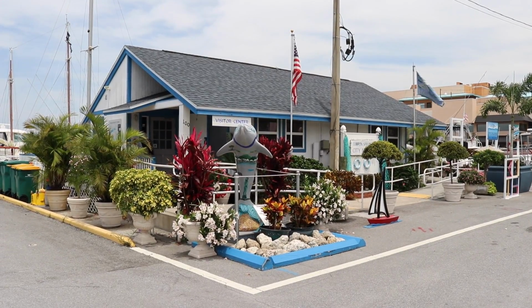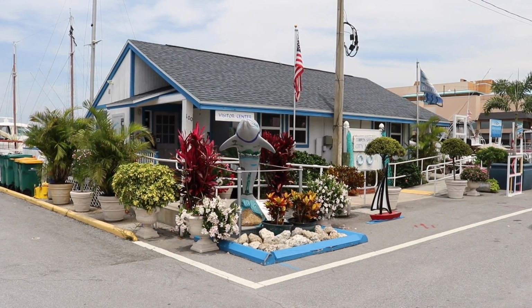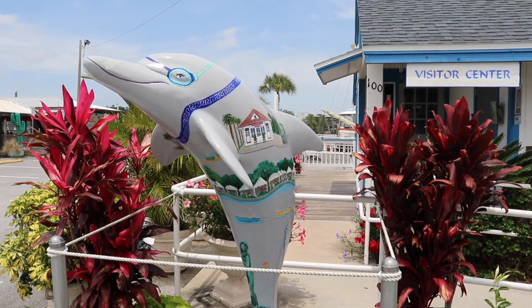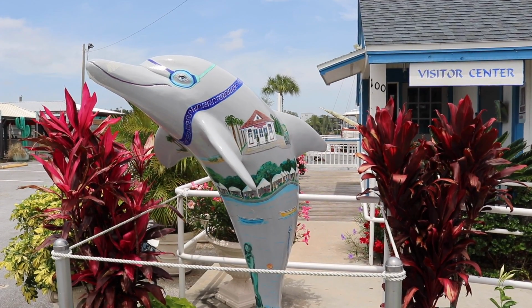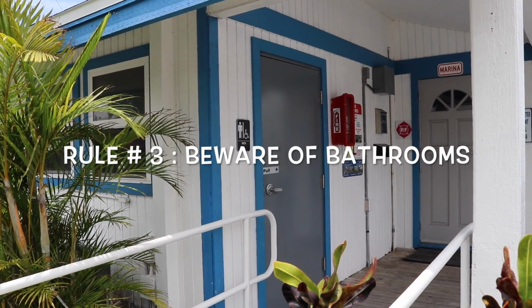The Tarpon Springs City Marina is home to one of the cutest visitor centers I've ever seen. You may have noticed these dolphins before in some of my videos. There are hundreds of these dolphin statues around Pinellas County, all themed to where they are placed. Rule number 3 of COVID land, beware of bathrooms.